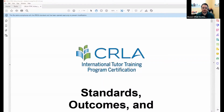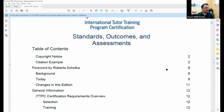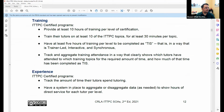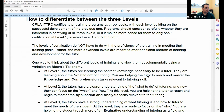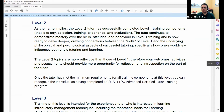All right, so y'all seeing it in front of you now? Wonderful. So I'm just going to do a little bit of scrolling around in here. I will show you the table of contents. So you can see here, it's got an overview, requirements overview with all of the 4 areas. And if you go in here, I'm just going to look at training first. It talks about what the requirements are very briefly, what we're looking for here, and then a little bit about differentiating between the levels. So it goes into pretty significant detail as we go along.